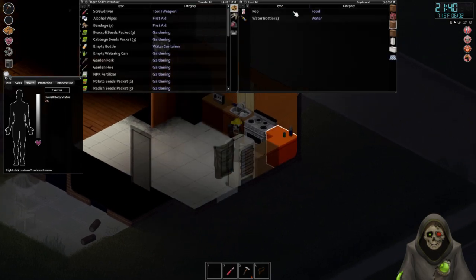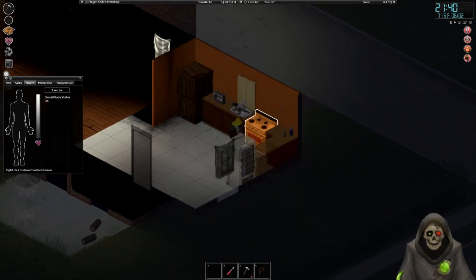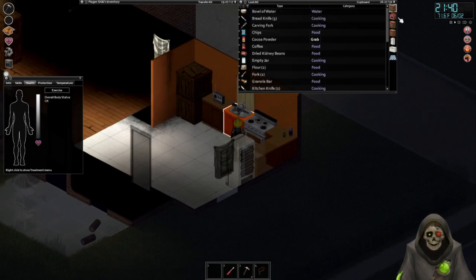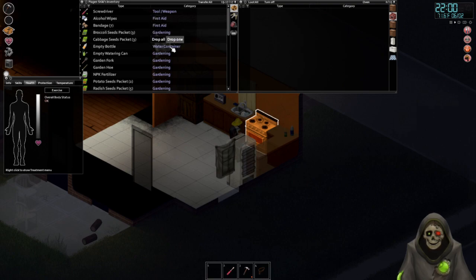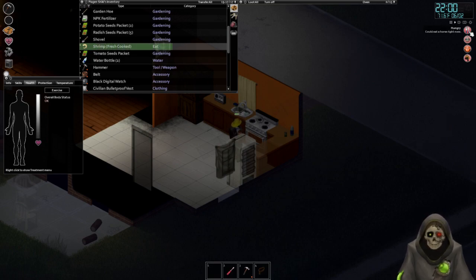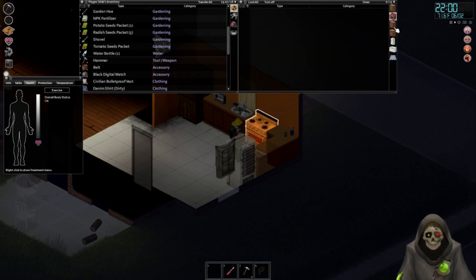I'm going to cook the shrimp. I think we'll have a nice little shrimp for dinner or breakfast. Thankfully a midnight snack, but you know how it is. There we go. Fresh cooked. We'll just eat it all since we're fairly hungry. We're still hungry. Okay, that's fine.